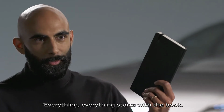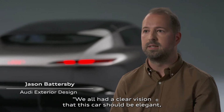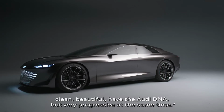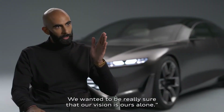Everything starts with a book. For me, this is where all the ideas are born. We all had a clear vision that this car should be elegant, clean, beautiful, have the Audi DNA, but very progressive at the same time. We don't compare with anybody else. We wanted to be really sure our vision is ours alone.